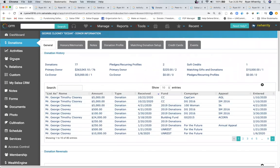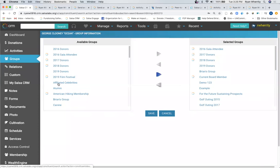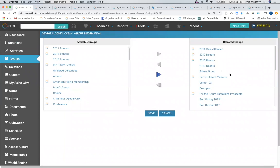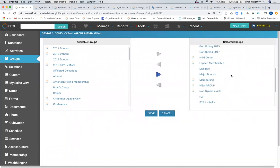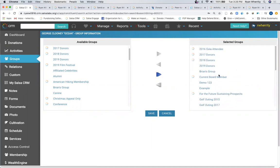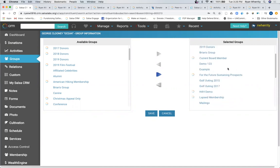We already touched on activities. I'll skip ahead to groups. Groups is how you'll segment within Salsa. On the left are all of the available groups that I've created throughout the system. On the right are all the ones that George is actually a part of. And you can see they're not mutually exclusive. George has been with us for 15 or so years, so he's a member of a bunch of these.